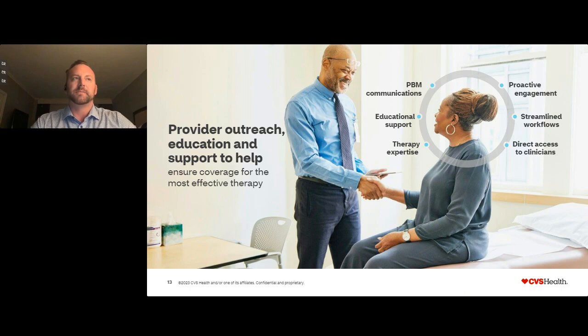Casey talked a little bit about some of the clinical considerations that are important for biosimilars. And one of the other aspects that's really important is engagement with providers around biosimilars. We've done a number of studies. We've looked at a lot of data from the external market around physician acceptance of biosimilars, and it's really quite interesting.